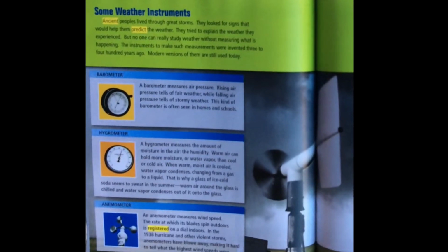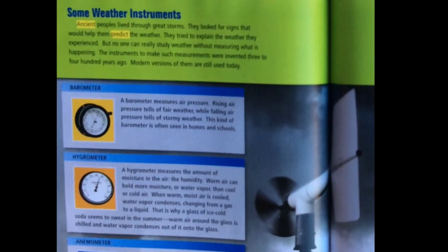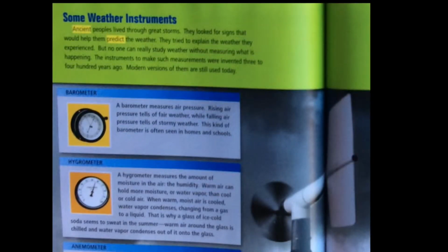Some weather instruments. Ancient people lived through great storms. They looked for signs that would help them predict the weather. They tried to explain the weather they experienced, but no one can really study weather without measuring what is happening. The instruments to make such measurements were invented 300 to 400 years ago. Modern versions of them are still used today.